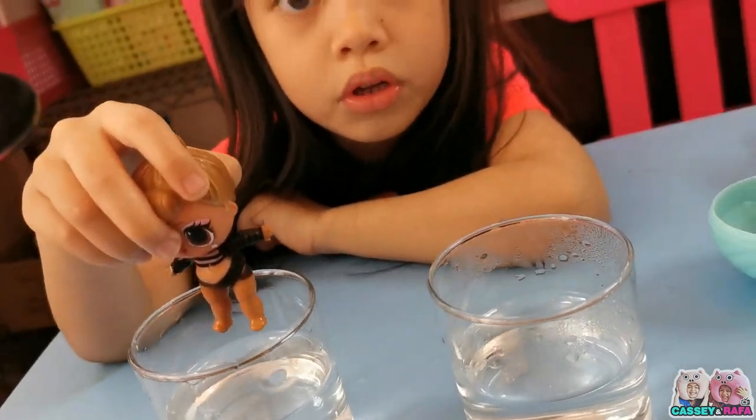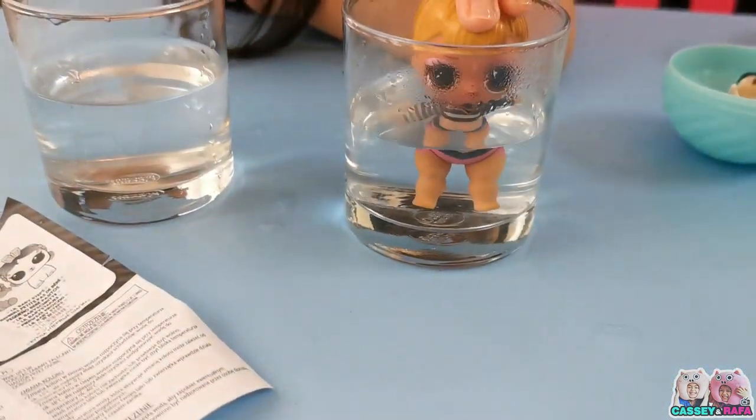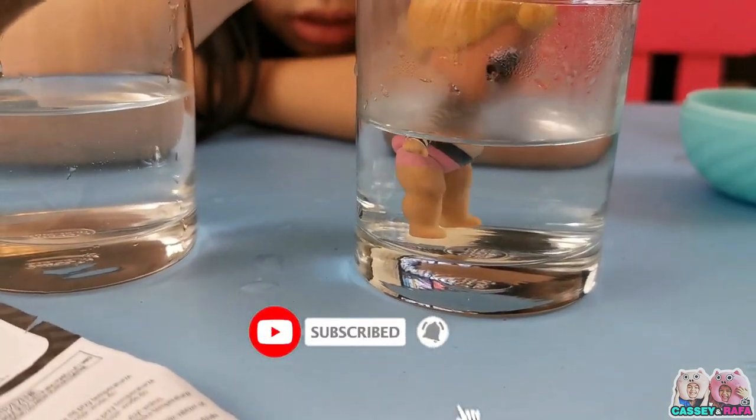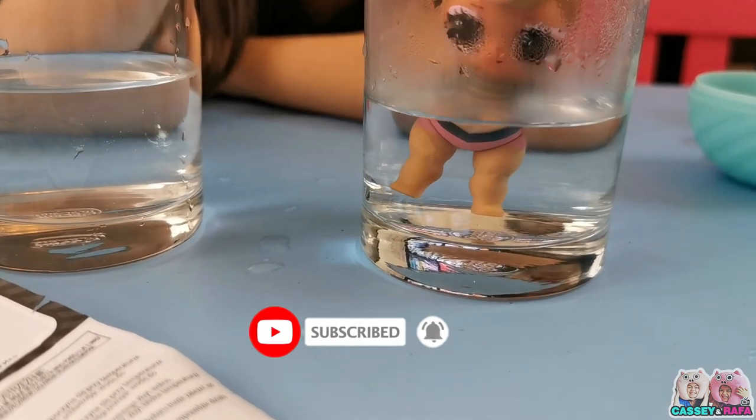My big dog. His stick is in the hot water. Wow. Look at it. Here it comes. There we go.